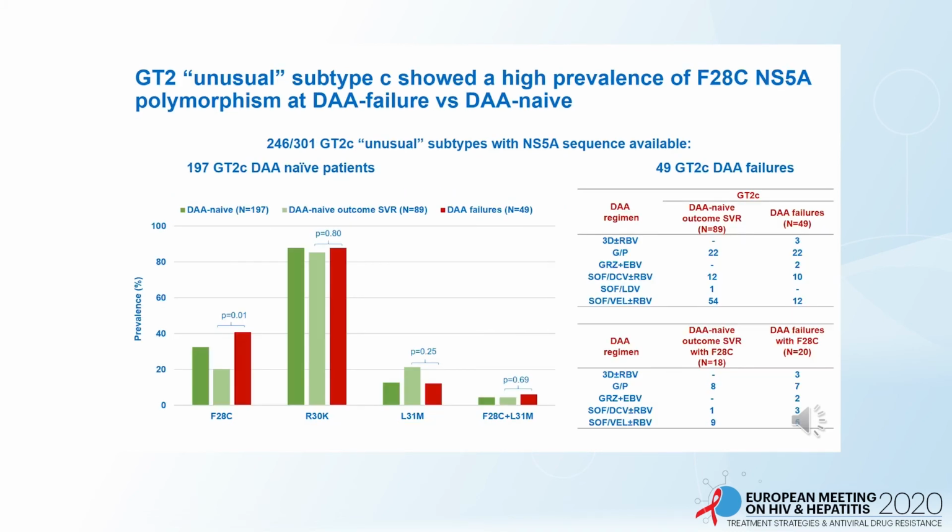Lastly, in GT2C, we analyzed 246 NS5A sequences, 197 from DAA naive and 49 from DAA failures. Furthermore, among DAA naive, we selected 89 patients who had information available regarding DAA treatment and all achieved a sustained virological response. We identified several NS5A polymorphisms at key positions, and we subsequently evaluated their prevalence in the different groups. We observed an increase in prevalence at failure only for the polymorphism F28C.